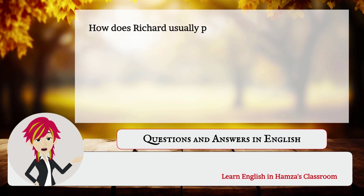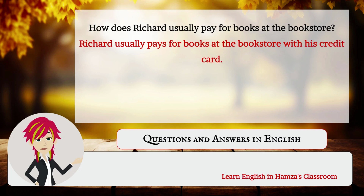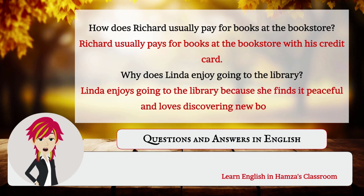How does Richard usually pay for books at the bookstore? Richard usually pays for books at the bookstore with his credit card. Why does Linda enjoy going to the library? Linda enjoys going to the library because she finds it peaceful and loves discovering new books.